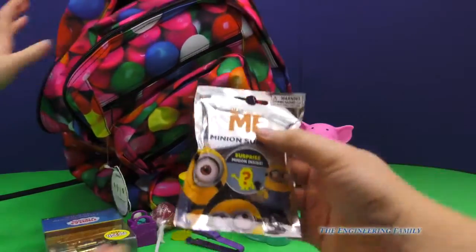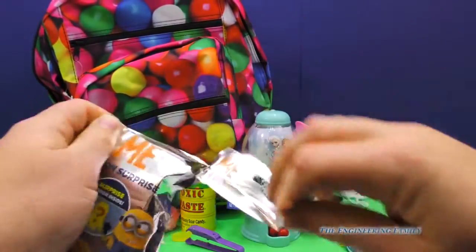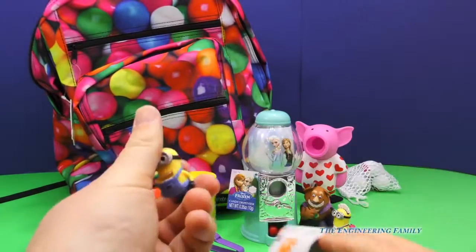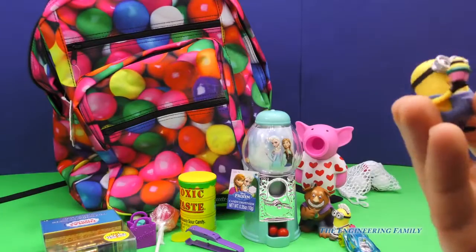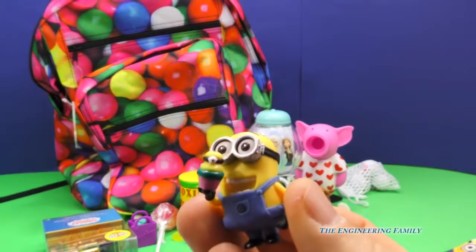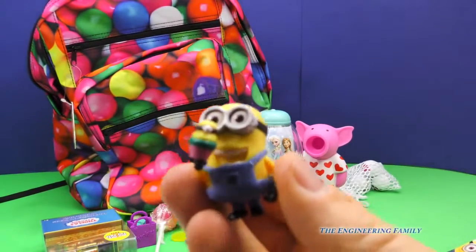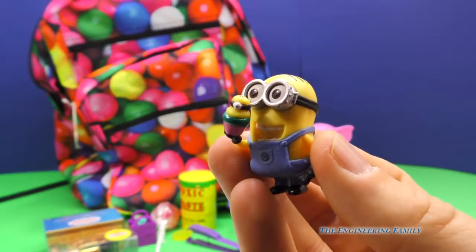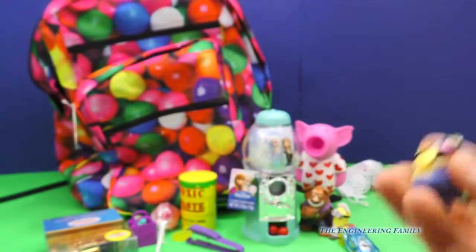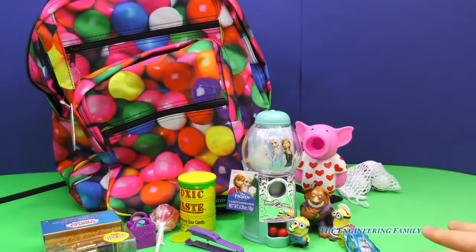We've got another Minion surprise bag. Yay! Oh, let's see who's inside of this one. I think it's going to be George. Hey, wait. There's not a Minion called George. Oh, look. It's a Minion holding a cupcake. That's ice cream. You think it's ice cream? Is that ice cream or a cupcake? I think it's a Minion cake. I like Minions.